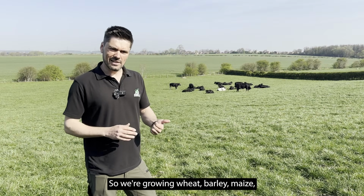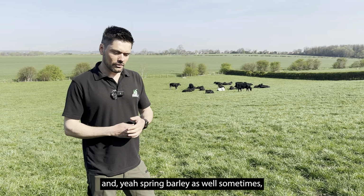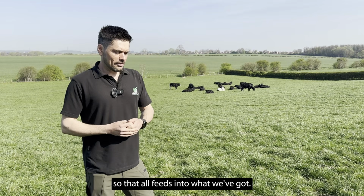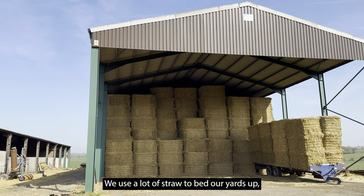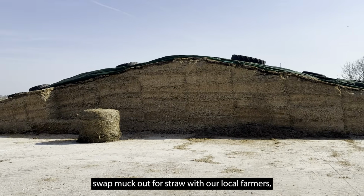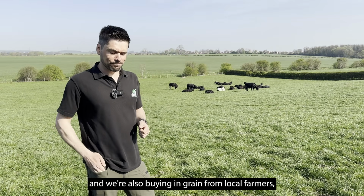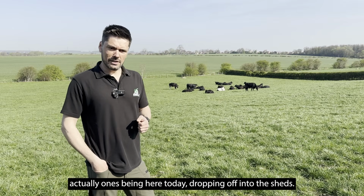So we're growing wheat, barley, maize, and spring barley as well sometimes. So that all feeds into what we've got. We use a lot of straw to bed our yards up, and that's quite circular because we'll swap muck out for straw with our local farmers, and we're also buying in grain from local farms. Actually, one's been here today dropping off into the sheds.